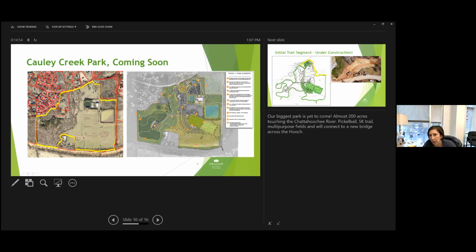There's pickleball courts up in the top there. One of those little blue boxes is 5 pickleball courts. There are basketball courts, there's volleyball courts, and some restrooms, some buildings, and even a little park office that will have like a little police precinct in it out here. This is a really big deal for Johns Creek. It's going to be quite the benefit to the city.